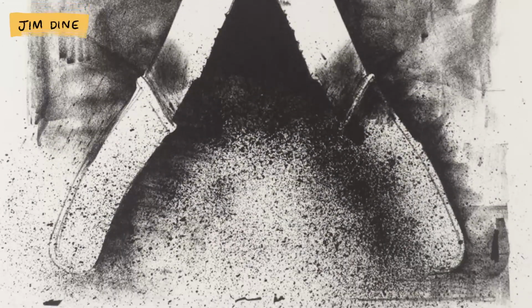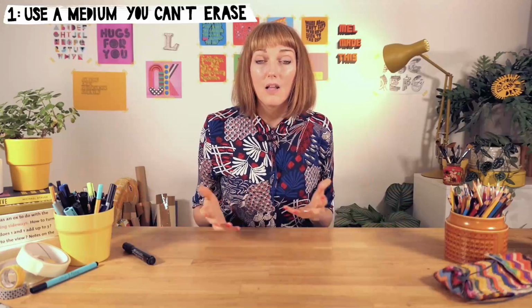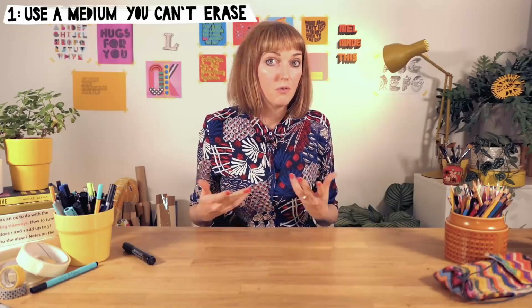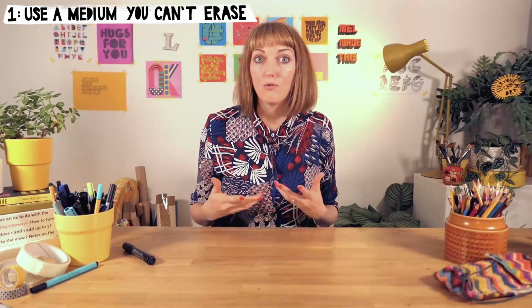Notice the choice of media. Using a media that you can't erase forces you to draw more confidently because you have to just go for it. Less confident drawers will often pick a pencil as their medium of choice, and this makes sense because you'll want to erase any mistakes. But actually, this is the worst medium to choose to encourage confidence in your drawing.